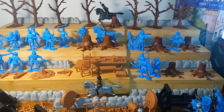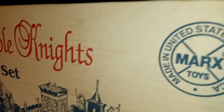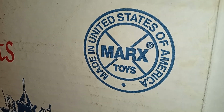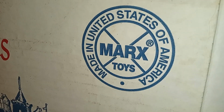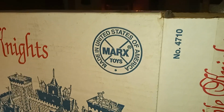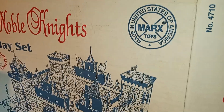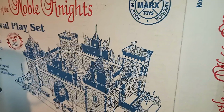What we have here is something called Castle of the Noble Knights. It comes in a lithographed box, which you see here. And it says it's made by Marx in the United States. However, this is extremely misleading because this is not the Marx toy company that we grew up with. I'm not even sure if you could call it a successor because it's not connected to the original Marx toy company. I was at the West Coaster, and a guy told me that a guy had purchased the rights to the name, and started producing play sets in the 1990s. And he released a Fort Apache set, a Battleground set, this set, and I think an Alamo set.